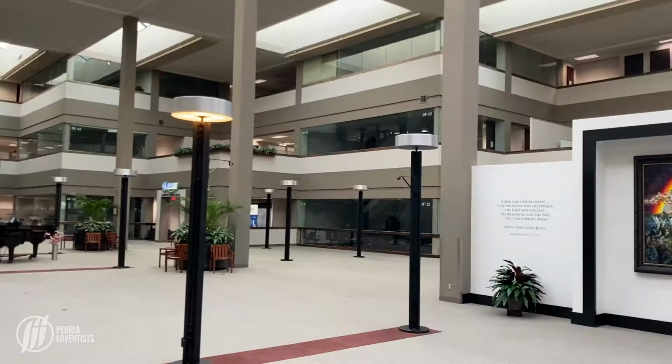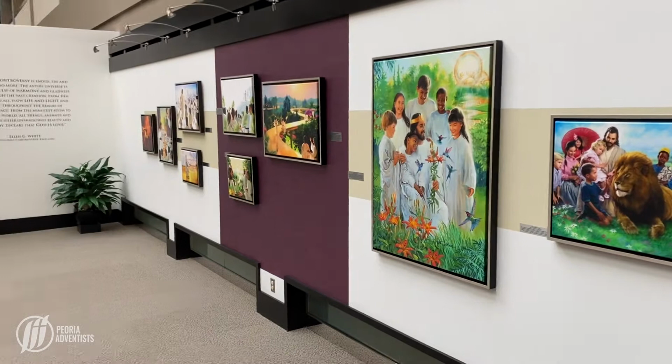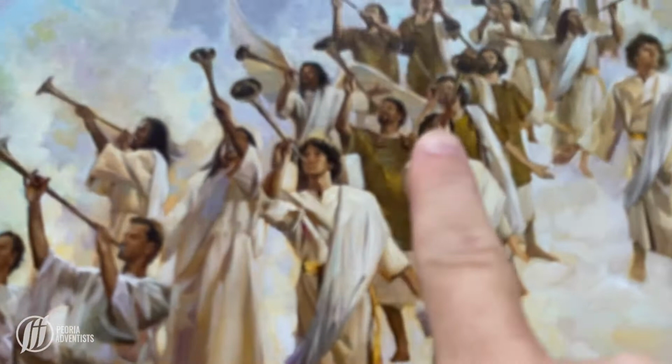Let's go this way. So here's this main, I don't know what you call it. It's not exactly a lobby. Let's call it the commons. And beautiful artwork. A lot of Nathan Greene stuff here, obviously. Oh, by the way, cool fact. I am one of the angels in this painting. People ask me which one I am. I don't know exactly, but I really think I'm this guy right here.